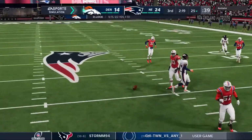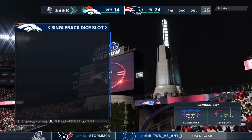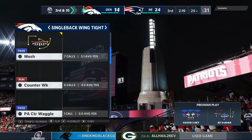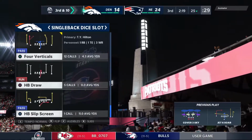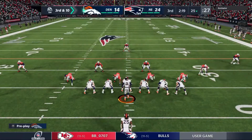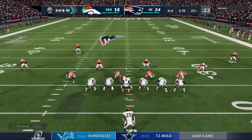Throwing middle, but it's incomplete. Cortland Sutton was the man he was looking for, and it's third down. Quarterbacks work all the time on manipulating the defense with their eyes and their head movement. In this case, he just stared the receiver down. That allowed for excellent coverage, able to knock that one away. An important play right here, 3rd and 10. And I would expect pressure here.